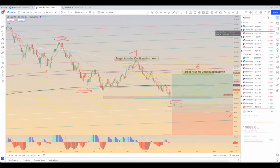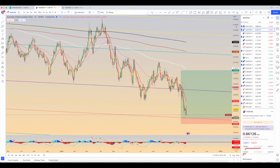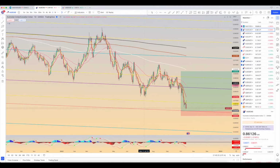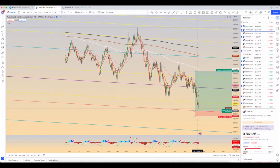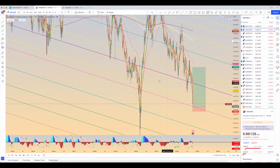Anyways, let's dive in. So for AUD/CAD, what I've seen on the daily is it's been hitting strong points of support and resistance with these bands, with the Fibonacci channel. Once it got into the purple, it kind of hovered there for several months. And now it kind of broke through and went all the way down to the yellow. So I believe we're going to be seeing something between red and yellow for a little bit before it pulls back up.